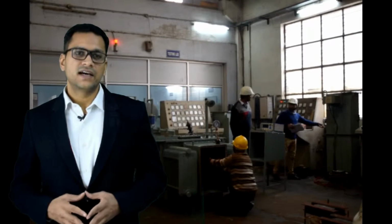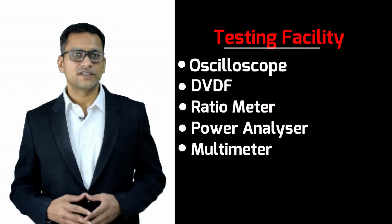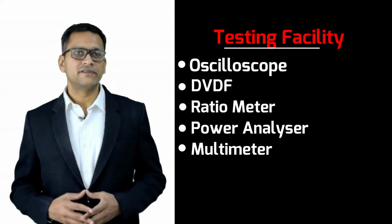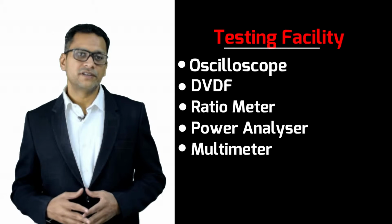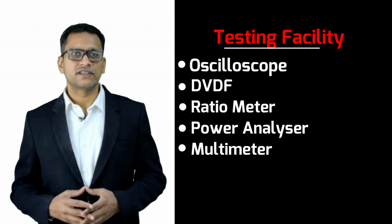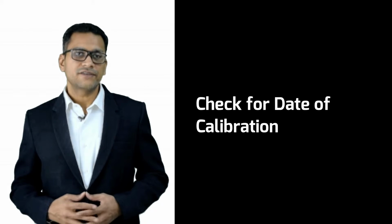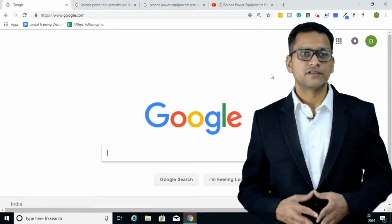Is the testing lab equipped with latest calibrated and certified instruments like Oscilloscope, DVDF, Ratiometer, Power Analyzer, Multimeter, and various other instruments that are crucial for the testing lab? Check for the date of calibration. It should not be older than 1 year.